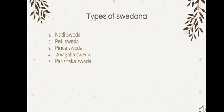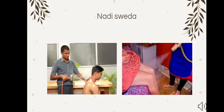Now let us talk briefly about the types of Sweda. The first is Nadi Sweda, second Petti Sweda, third Pinda Sweda, fourth Avagaha Sweda and fifth Parisheka Sweda. The first type is Nadi Sweda. In Nadi Sweda, steam is given from a medicated decoction which is generated under pressure in an instrument connected to a tube through which the steam comes out and is used.